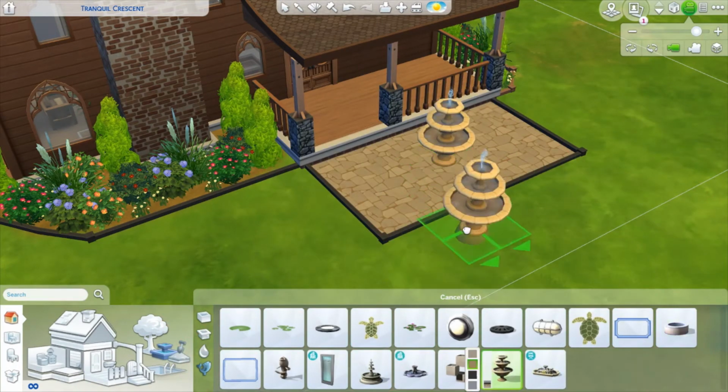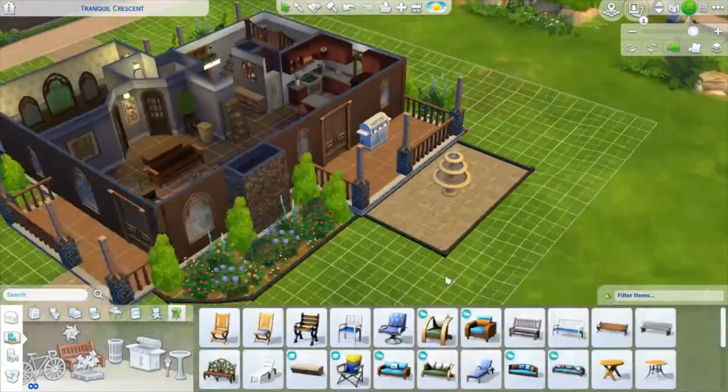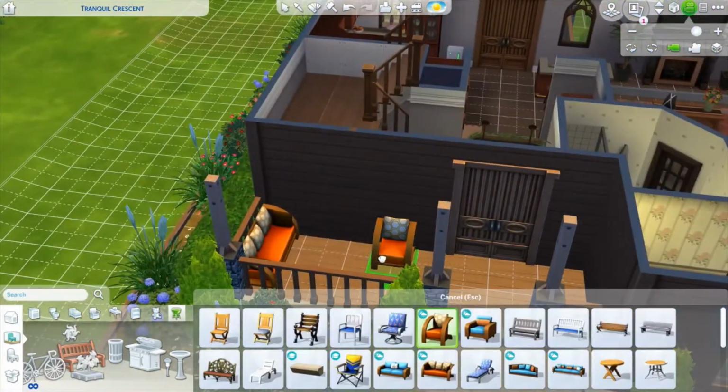I wanted to put a cute little fountain in the back. That didn't really suit the vibe. I should have just deleted it. You could delete it. Great sources of income, remember.